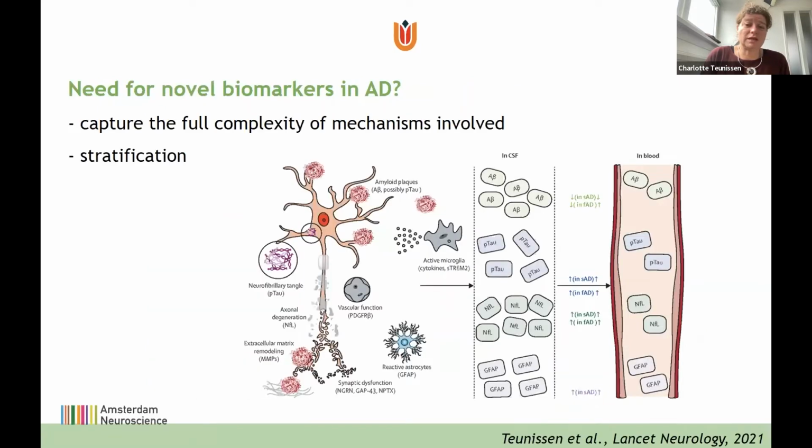So why do we need additional biomarkers? Well, it's not just amyloid and tau pathology. There are more mechanisms involved in Alzheimer's disease. And we want to understand the full complexity of the mechanisms, because that may also indicate which treatments we should apply and not just target only amyloid and only tau. So we need those biomarkers also for stratification, to hopefully indicate who will react best to certain treatments.